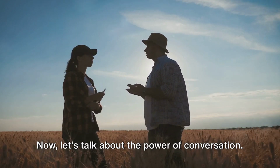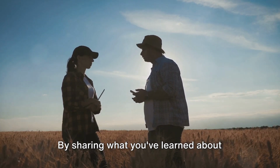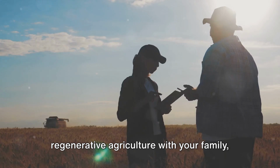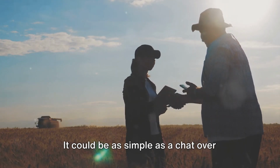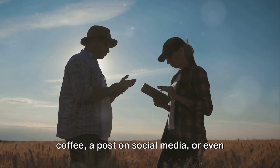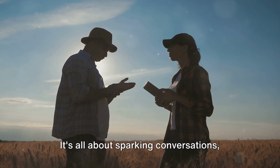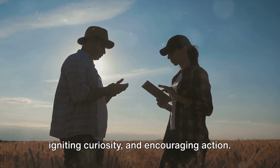It may seem like a small act, but remember, every single patch of soil we regenerate contributes to the health of our planet. Now, let's talk about the power of conversation. By sharing what you've learned about regenerative agriculture with your family, friends, and community, you can help spread the word and inspire others. It could be as simple as a chat over coffee, a post on social media, or even hosting a community screening of this video. It's all about sparking conversations, igniting curiosity, and encouraging action.